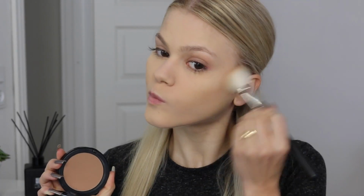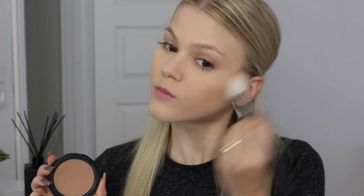It just gives such a nice healthy glow to the skin, and I like to use it as a bronzer around my face and also on my neck area, because I just feel like it bronzes up my skin so nicely without looking orange.